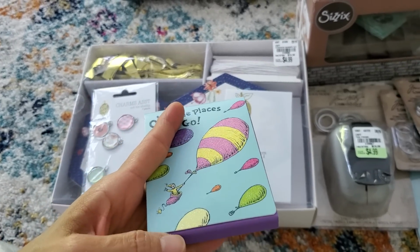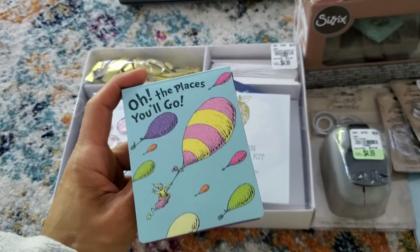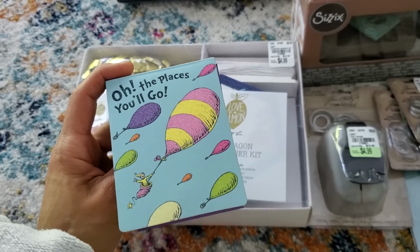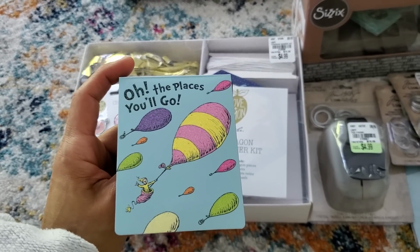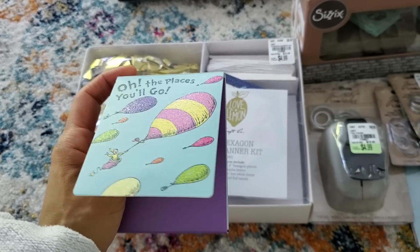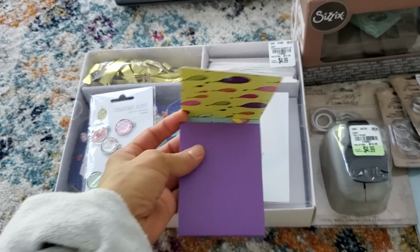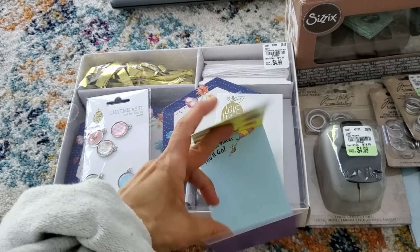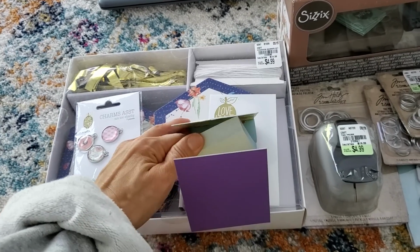Now, those of you who've been with me for a while, you know that I love certain things. And one of the things that I love is Dr. Seuss, particularly the Places You'll Go. Now, if you can see the cover, it's nicely glittered and such. But the reason why I got this, I wouldn't have gotten it otherwise, is that the paper pad itself is decorated. Is that not cute?